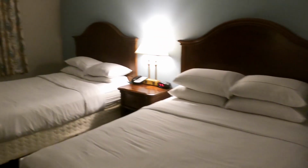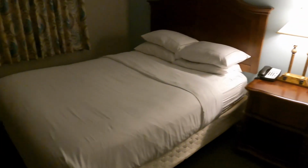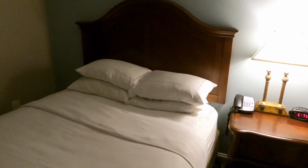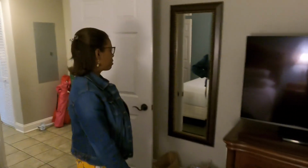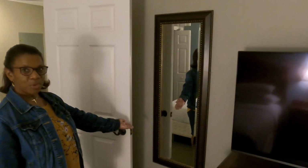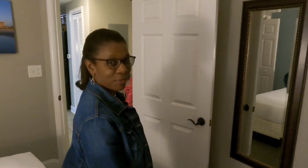At this time, this is going to be the bedroom. As you can see, there are two full-size queen beds. Very nice, luxurious. Here to the right is the window. If you open the curtains, you can see out. Comes with a bench there. Then you have your dresser along with your TV with remote control. And of course, this view of this gorgeous mirror to look at your accessories and your attire for today.